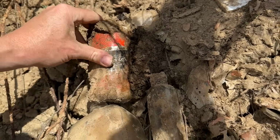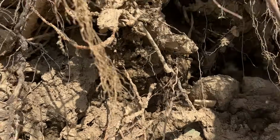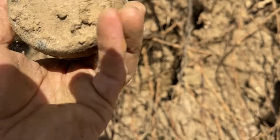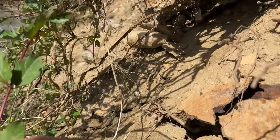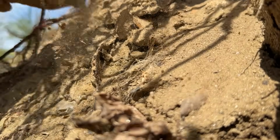Black label beer, folks. Let's grab this. I mean, it's just sitting here, might as well, right? Still got remnants of a label on it too. Set that there. I mean, look at this, folks. It's just a honey hole. Look under here. Look at that. Oh, I'll grab it too. Oh, God, they're just everywhere.